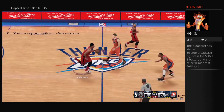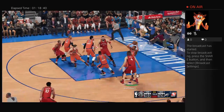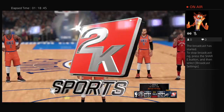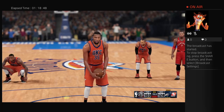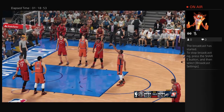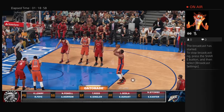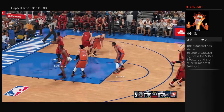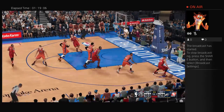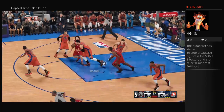Looking at who's out there now for the Thunder. Kanter checked in for Steven Adams. Kyle Singler comes in for Serge Ibaka. Anthony Morrow's checked in for Andre Roberson. And it's Foy in for Russell Westbrook. And the first one drops. So he makes one of two as the second one misses. Here's Powell. From deep. No luck.